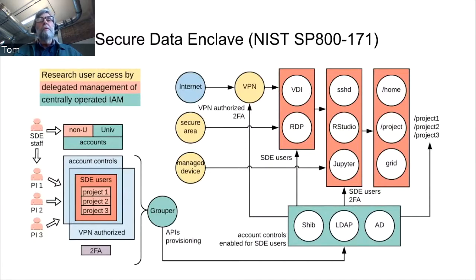And so the top left color key really is my main message here: research user access is managed through delegated management by the Secure Data Enclave staff, but they're using a centrally operated IAM infrastructure. That ability to leverage a mature IAM infrastructure made it that much easier to implement this secure computing environment, the stuff in red on the right.